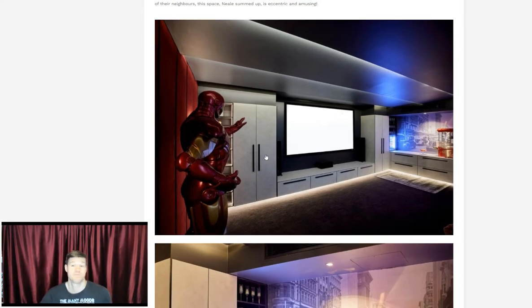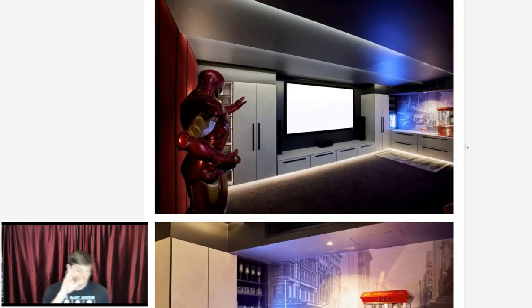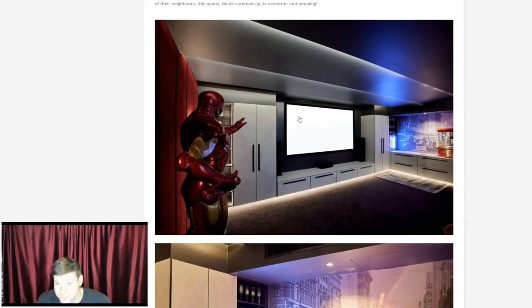But if people love storage, the amount of times people say, yeah, I want storage, and we build cabinets and they use not even half of it. Seriously, I'm like, you want storage? Tell me what you're going to put in it and we'll do that. Oh, I just like storage. Well, you also need powerful sound.